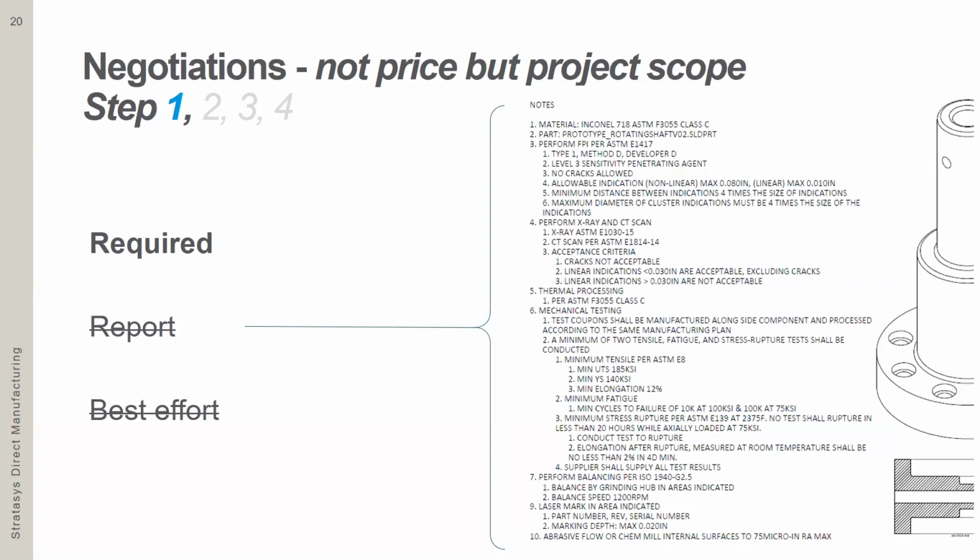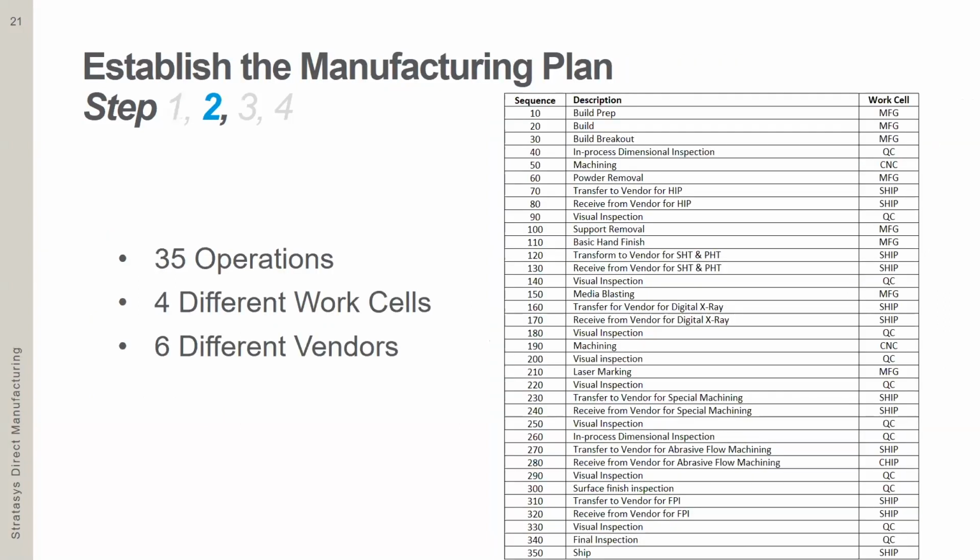So with the requirements understood and the complexity of those requirements understood, it's time to make a manufacturing plan. And that manufacturing plan is essentially an outline, a list of operations necessary to communicate what needs to happen to this part along the manufacturing path to deliver the component as the customer desires.